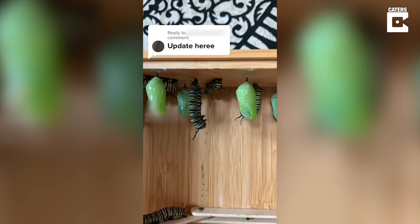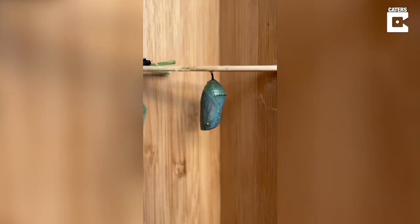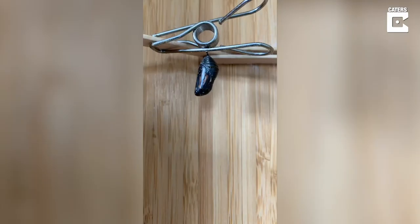2.5 weeks ago, the first of my caterpillars shed their skin to become a chrysalis. They've undergone a massive transformation and are showing signs that a butterfly will emerge in the next day or two. This is what it looks like when they come out. I'll update you soon.